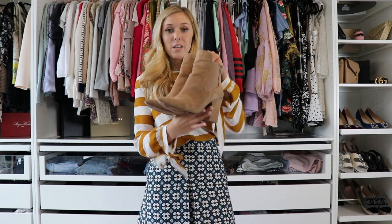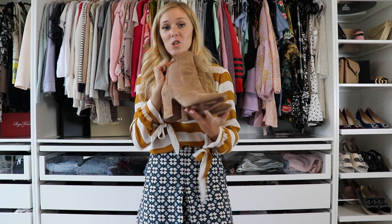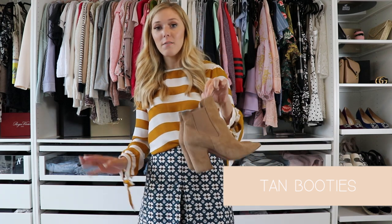Next are some booties. So if you read any of my blogs from last fall or winter, you probably saw these at least 100 times because I wore them every single day. Honestly, this year, this has been my shoe of the year. Last year, this was my shoe of the year. But I think this is just a great shoe to have. It's a tan bootie. It matches so many things. I wore it with what I have on last year and I loved it.